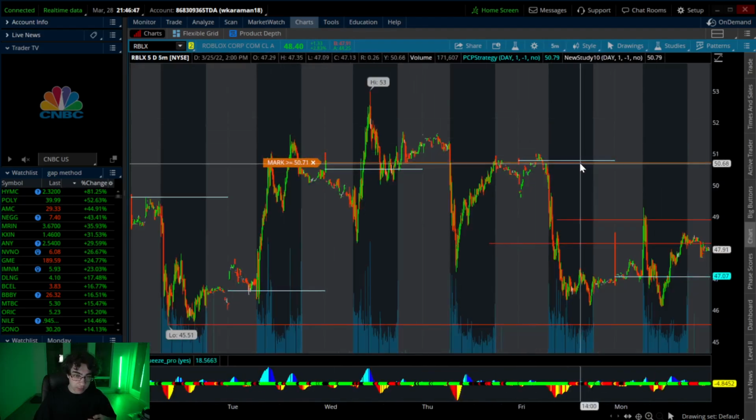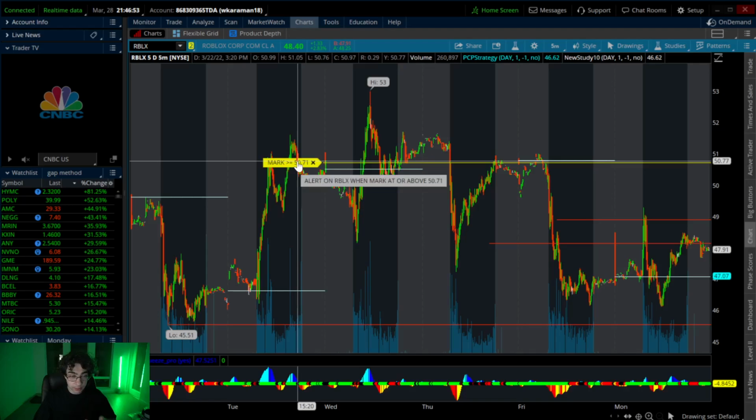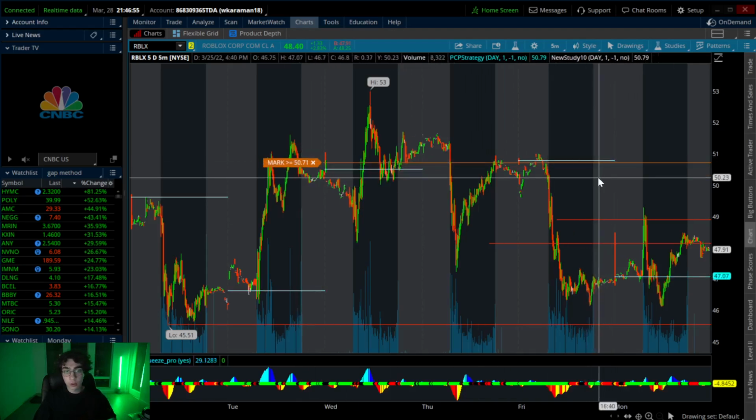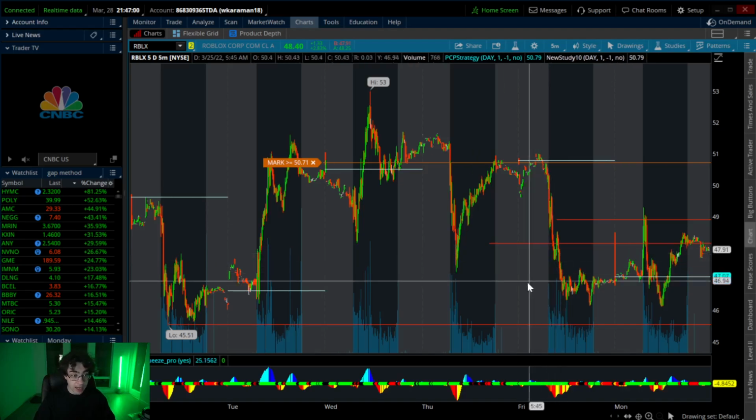I'm waiting for this gap to fill right here. There's a gap to fill at $50.79. If it hits that level and reacts as a resistance level, you see I got my price alert set. Going to be looking to short, going to be looking to play some put options for a ride back down to around $47.80, waiting for that price alert to trigger.